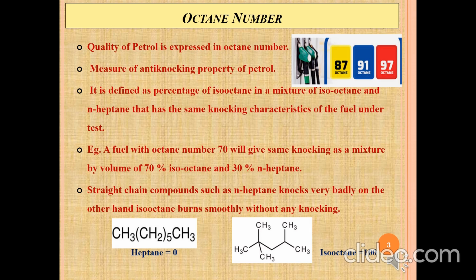So what is the definition of octane number? It is defined as follows. It is the percentage of isooctane in a mixture of isooctane and n-heptane that has the same knocking characteristics as the fuel under test. Example, a fuel with octane number 70 will give the same knocking as a mixture by volume of 70% isooctane and 30% n-heptane.